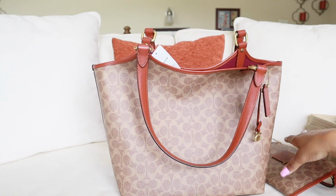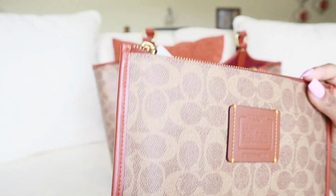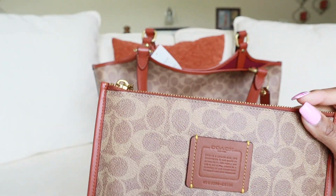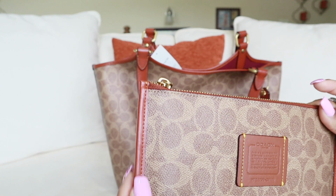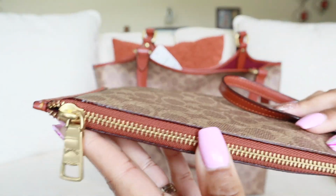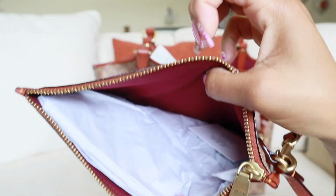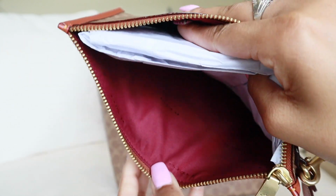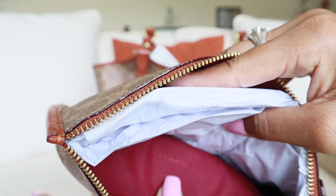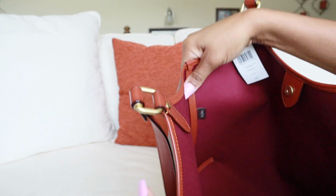And so back to the pouch. It's got the Coach Creed on the front. It's got the Coach Signature canvas, and then on the edges it has the tan rust leather, and the same thing on the back side. It's got the beautiful brass hardware zipper pull, gold zipper, or brass color I should say, and then the inside is just one big open pocket, no pockets or slits in here, and it does have the word Coach all over the interior. This one, I don't think this one does that. It's just solid, and then it has the Coach tag right there.